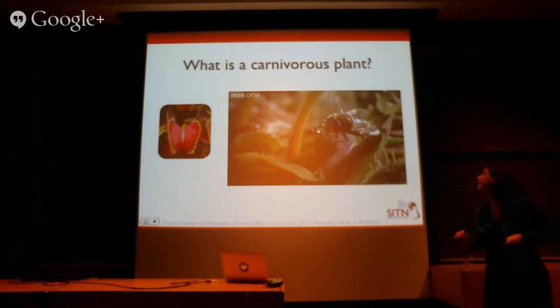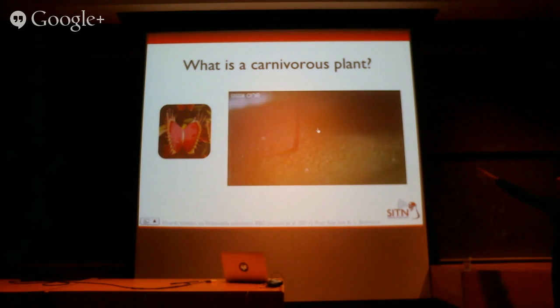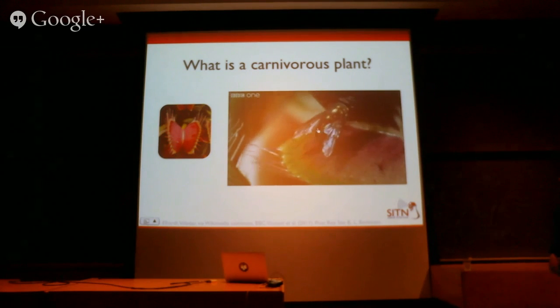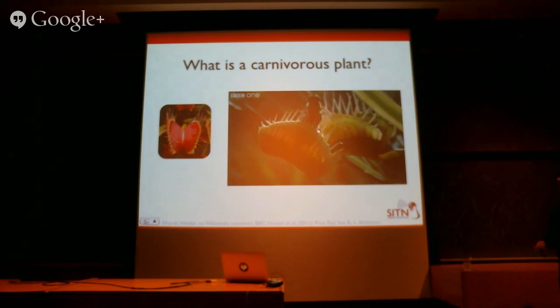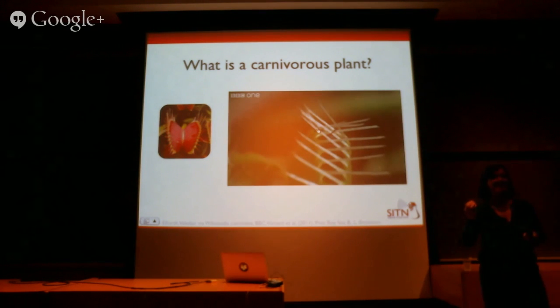So there's a fly. They're often attracted by nectar. You can see these are the hairs that are triggered by the fly moving. And then they're trapped. Occasionally, if they're pretty big, they can get out, but it's actually pretty rare. A lot of times they're trapped, and then they're slowly digested by digestive enzymes produced by the plant.